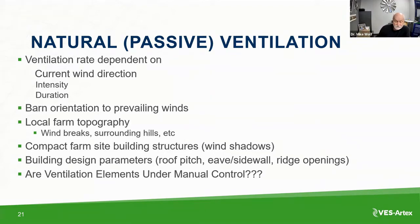And at times, and I'll show you some examples, sometimes we have almost like a bathtub effect where we're not really affecting the airflow down at the animal level. The air may be ventilating up higher, but it's not really getting to the animal where he or she is living. So again, we look at the local farm topography. Are there windbreaks? Are there surrounding hills?